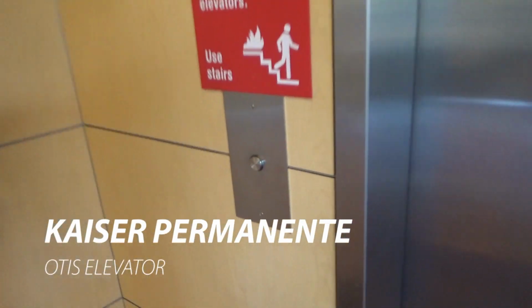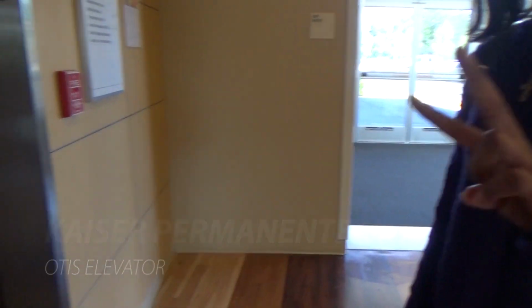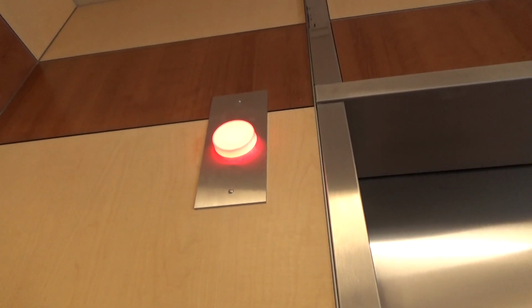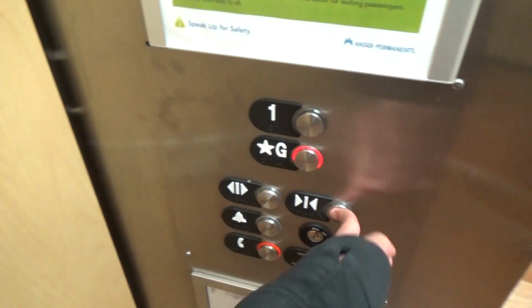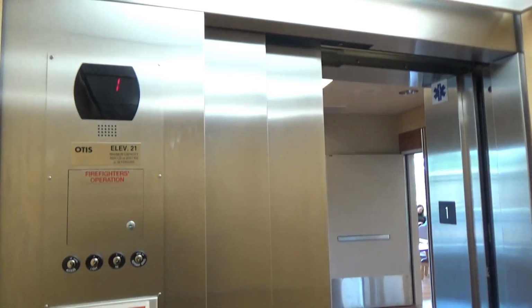This one actually connects the upper. This is actually street level, but it goes down to another area. Ooh, it's a hydro. Yeah. It's a big boy. We got a hydro.